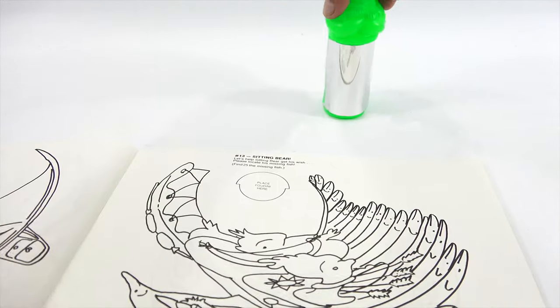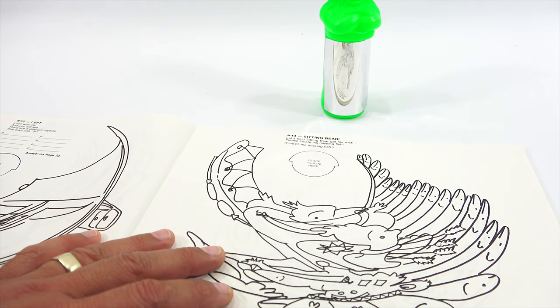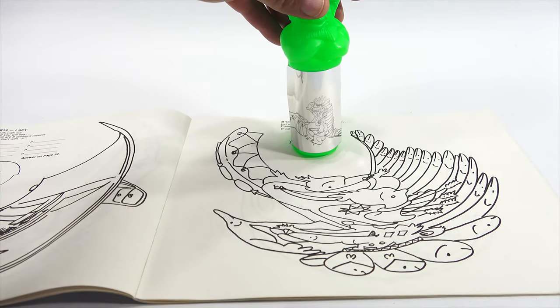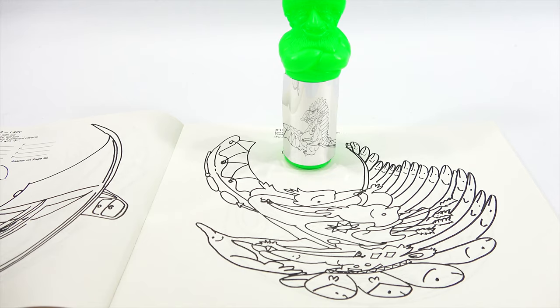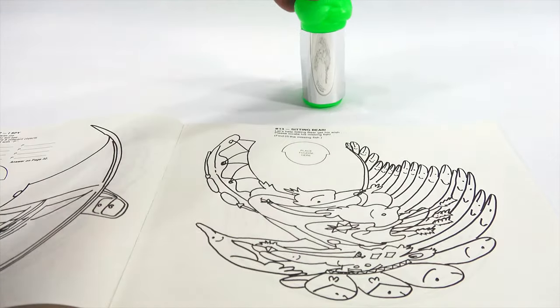All right. Sitting Bear. Let's help Sitting Bear get his wish. Please locate his missing fish. Find 25 missing fish. Oh my gosh. Look at that. You're going to find all 25. Oh, 1, 2, 3, 4. There's a whole bunch around his whole top.